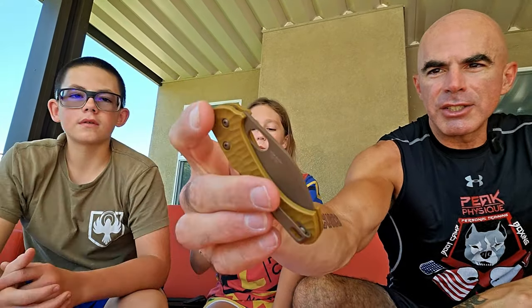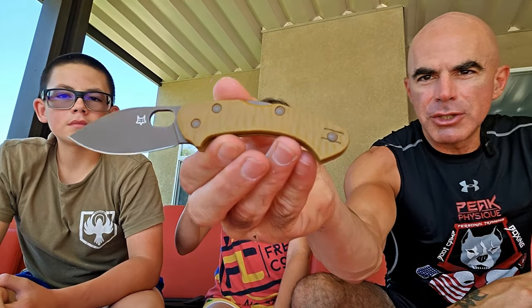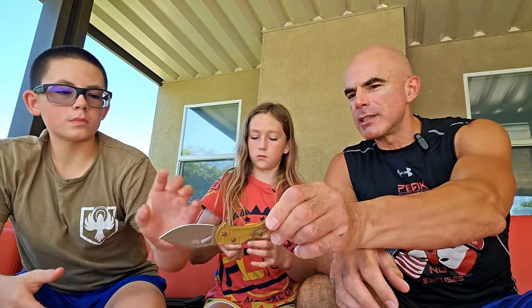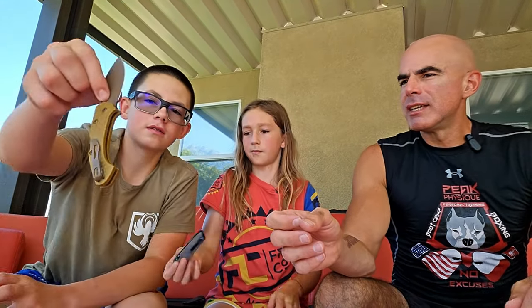This one was an honorable mention. This is Fox Edge. This has no thumb stud. It only is a manual opener. It's stiff. But I use this just for cardio. This is my cardio EDC when I'm going for a run because this thing is like a feather. That's, what, 2 ounces maybe? Less than that. It is light.